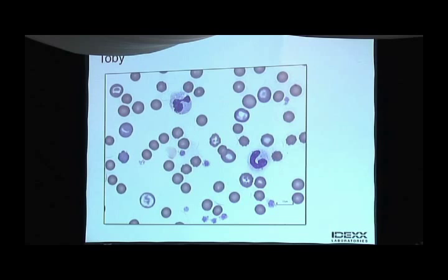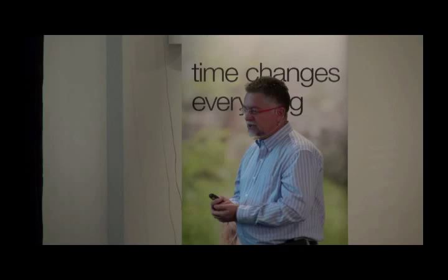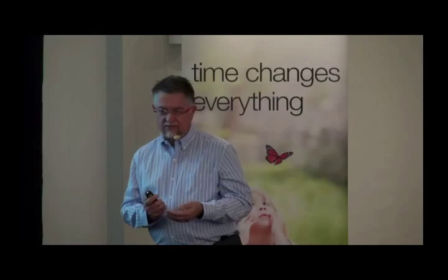You have a left shift, so that's a band with toxic changes and two Döhle bodies, and there you have a toxic neutrophil with Döhle bodies. So basically you have an inflammatory leukogram, you have strongly regenerative anemia with spherocytes, okay?